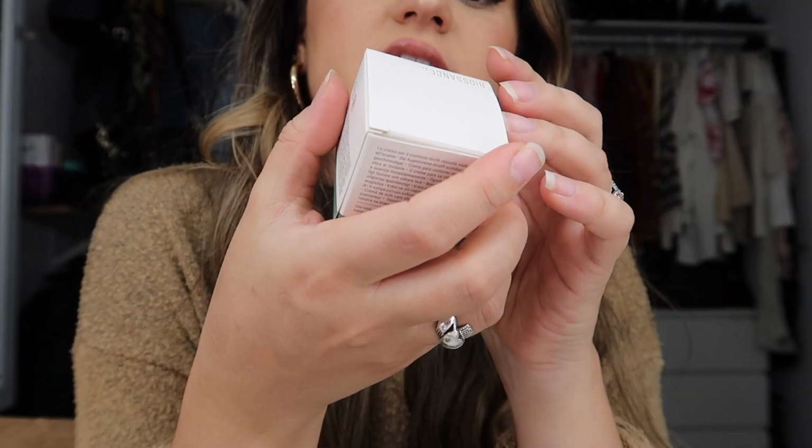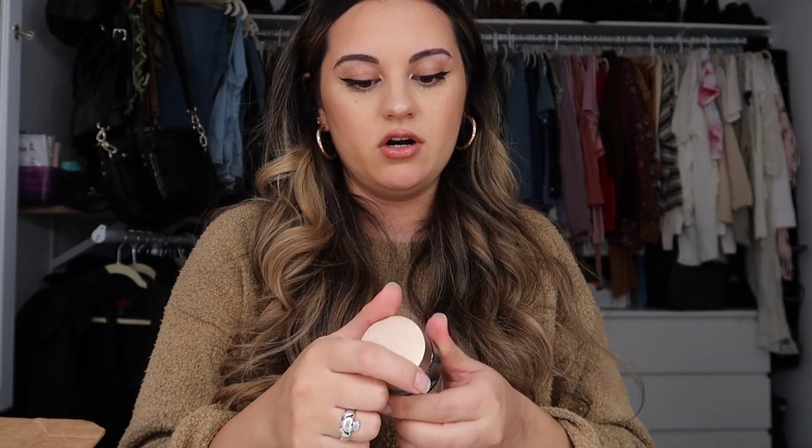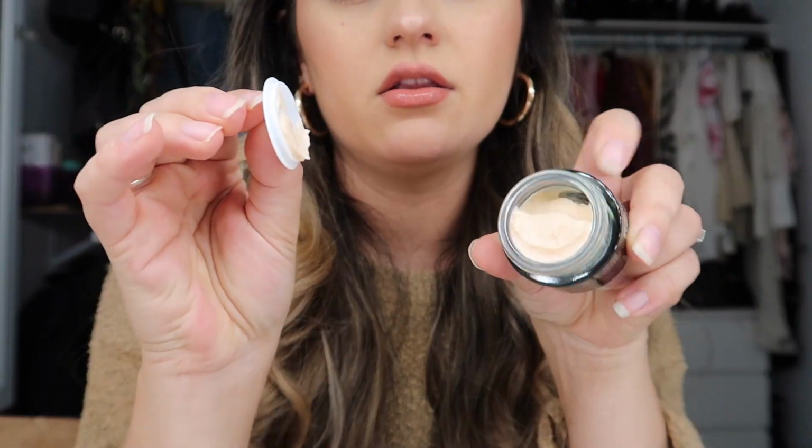The next item I got is an eye cream from Biossance. This is the Squalene Marine Algae Eye Cream. And this eye cream is supposed to visibly firm and instantly soothe your eye area. As I get older, I've definitely been seeing more like lines in my eye area. So I've been trying to find a good eye cream to help kind of like firm that area more. This is the packaging and this is what it looks like.